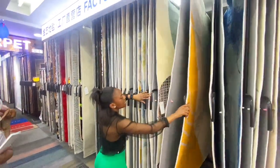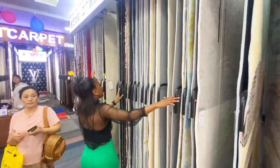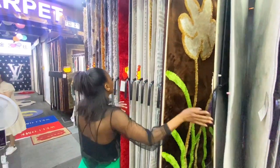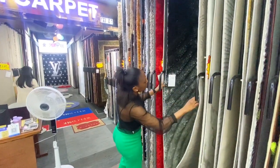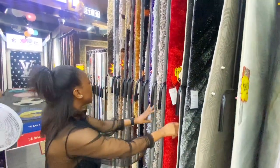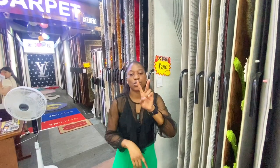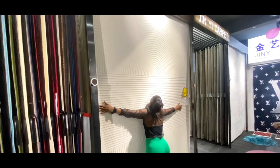I have different types of carpets here. This is nice. This is polyester. And then over here we have polypropylene. The material is different. This is polypropylene fiber. So it's quite different. And here we have the normal one that people are normally used to. And then here also we have different ones. So yeah, that's pretty much it. Different types of materials, two types, polypropylene and polyester.